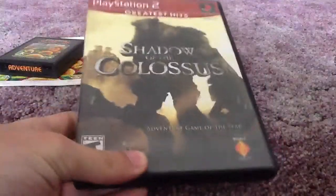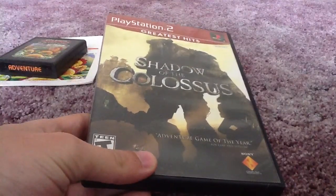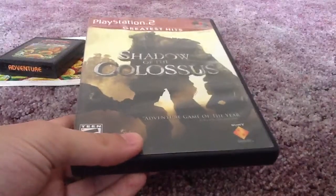Now, I've heard a ton of good stuff about this game. I'd never played it before. I'd never really heard of it before. And I actually heard about it about a year ago, and I've seen people talk about it ever since, and it's supposed to be an extremely good game. I put it in, played it for a little bit. It's very cinematic. I love the soundtrack for it so far.